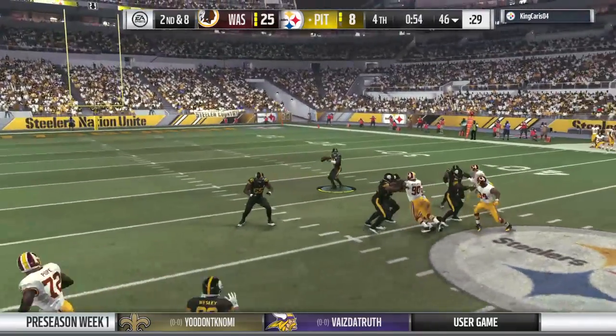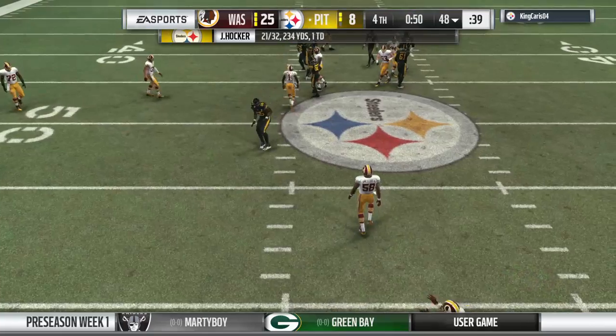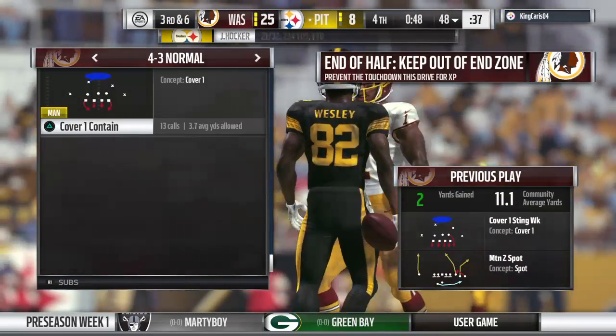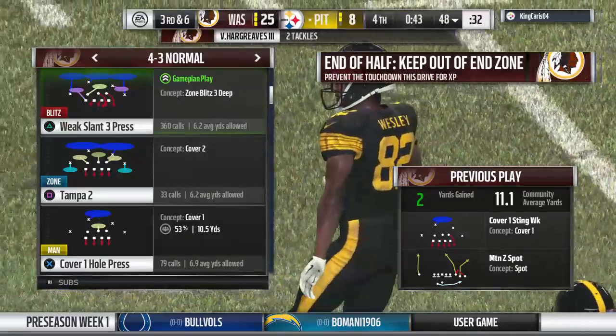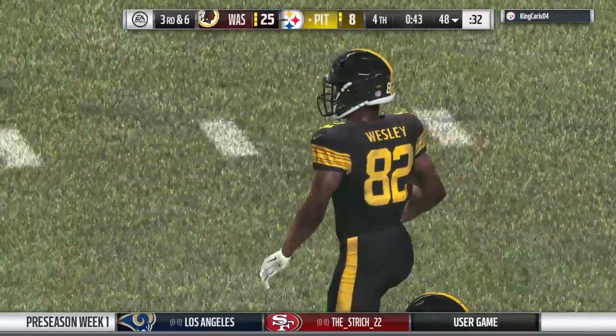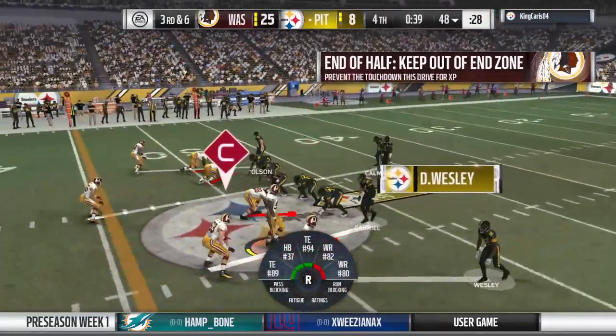Now a shotgun snap as they'll look to throw. Firing quickly here, and that's complete. That throw good for only a couple. It brings up 3rd down. They get the completed pass, but still have more to go here on 3rd down.